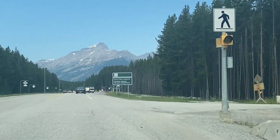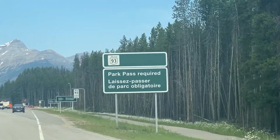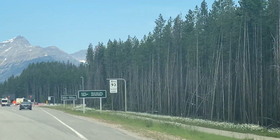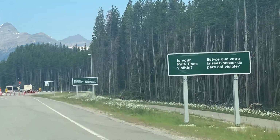So the next important thing that I really want to discuss with you is you need a Parks Canada pass to visit Banff. Yes, Parks Canada employees do check and you can get a ticket.